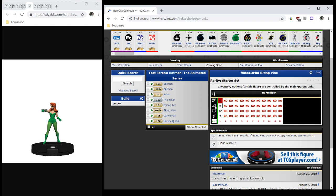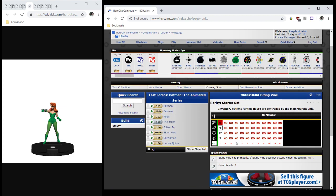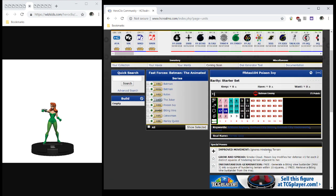They have that ability. It's not regular fist. It's autonomous. They have autonomous, meaning that they can do their own thing. They can attack, and it won't use up one of your actions per turn. So Poison Ivy can generate them. She can generate maximum 3. But she can generate for free a Biting Vine Bystander in a square of hindering terrain within 10 squares. That's what makes it so awesome. Within 10 squares. She doesn't even need line of fire to it. It just has to be a hindering terrain square within 10 squares. It's so cool. And then for free, remove a Biting Vine.